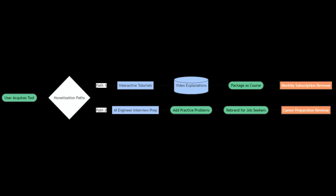Or rebrand it as AI engineer interview prep with practice problems and sell it to desperate job seekers for $299 who want to actually understand the algos they're implementing.